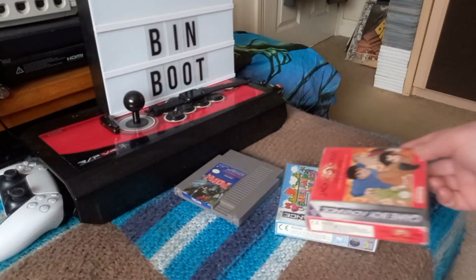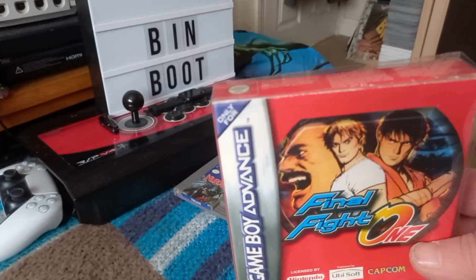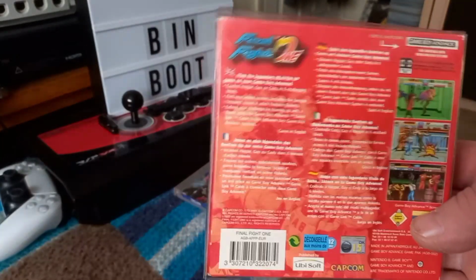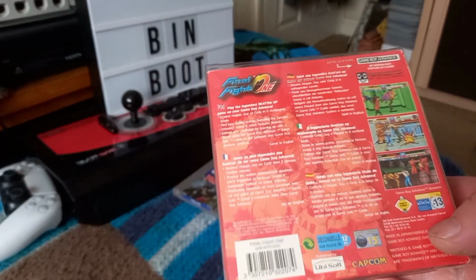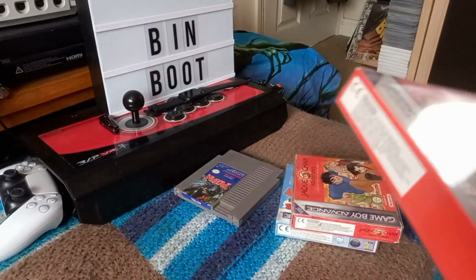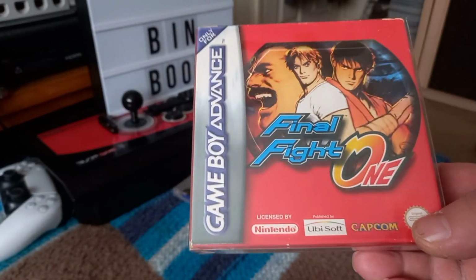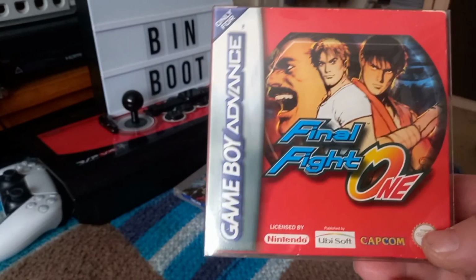Same with this one, Final Fight 1. I think I got this for a pretty decent price. If I'm buying stuff online, I always try and find the deals, and I wait. A good technique is if you put a watch on something and then just leave it for a bit. Normally they'll send you an offer out. So I got this for a decent price. Like I say, I can't remember how much it was now. It's been a while, it's been sat on the side for a while. But I've been wanting to give this one a go for a long time.